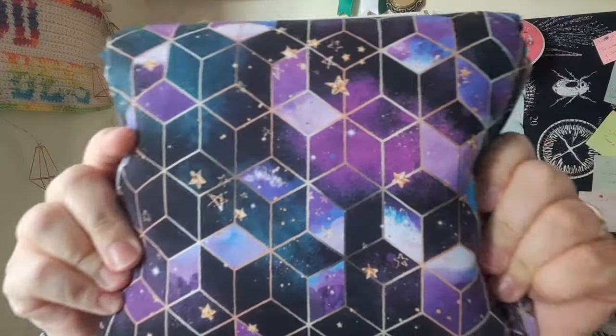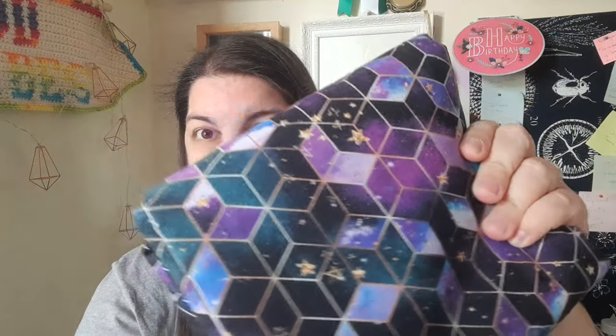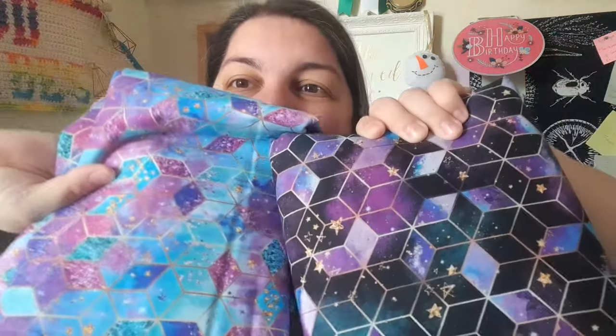Now for the fabric they're going to go with. So I got two different prints, or two different colourways of the same print, because I couldn't choose between them. This one is purples and navies. It's like a spacey astrological colourway. And then I couldn't resist the turquoisey with the pinks and stuff. So I got both. So I have 2 metres of both.